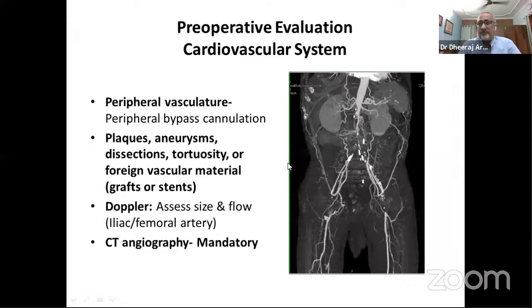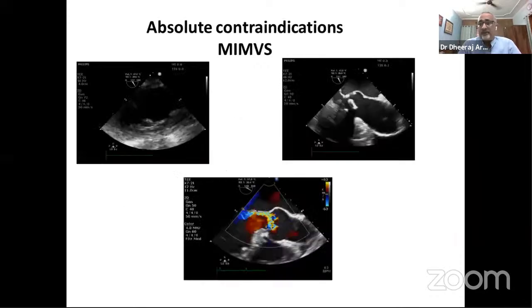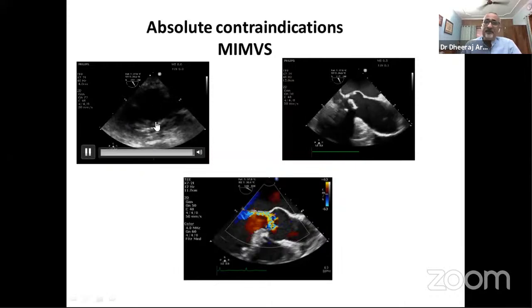That is why CT angiography is mandatory in the preoperative evaluation of these patients after any abnormality is detected on Doppler. So absolute contraindications are an aneurysm of the ascending aorta more than 40 to 45 millimeters, or no defined sinotubular junction, where we cannot use the endo-aortic balloon. Then there is more than moderate AR, inability to use TEE because of any problem, or mobile aortic atheroma. You can see in the echo, the mobile atheroma is there in the aorta. You can see this type of picture.